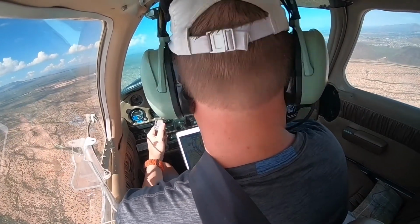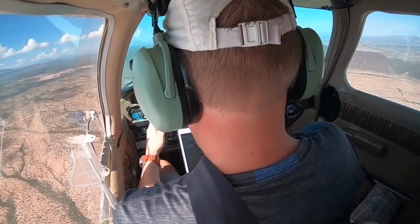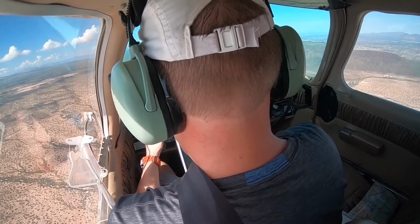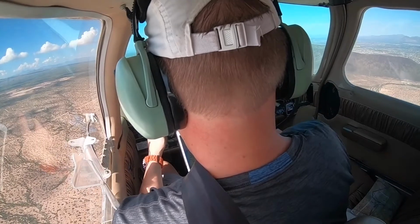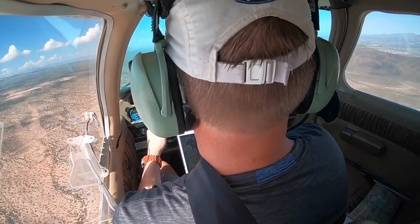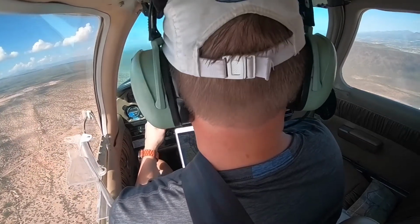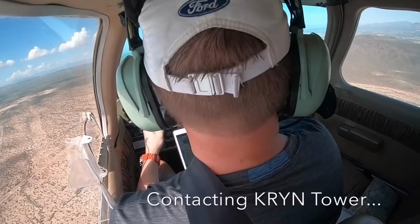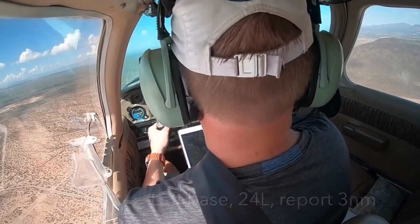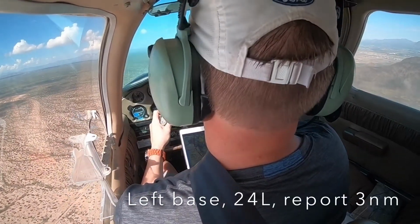Tower, Aircopter 060 at Bravo 6 would like to rejoin traffic. 060, Ryan Tower, runway 24 left, clear for takeoff, and I'll call you direction of traffic after departure. 060, on the go. Ryan Tower, Archer 21605, approximately 8 miles to the southeast, 4,300, inbound with Oscar for full stop. Archer 21605, Ryan Tower, enter left base, runway 24 left, report 3 miles. Enter left base for runway 24 left, report 3 miles, 21605.